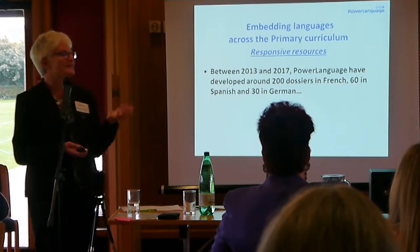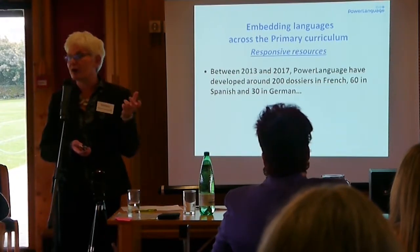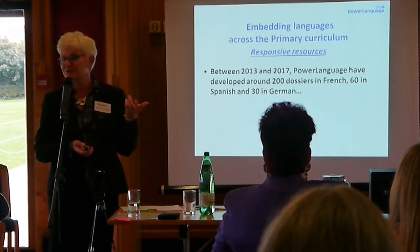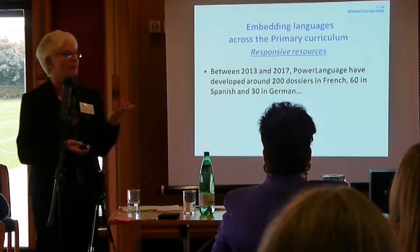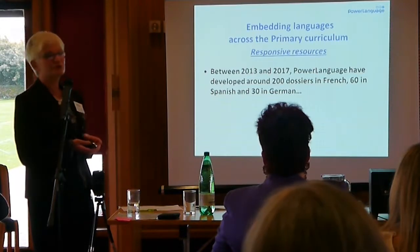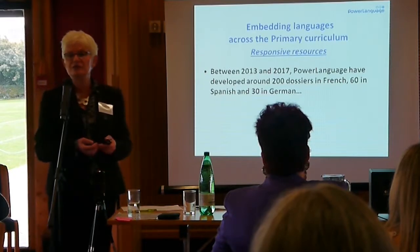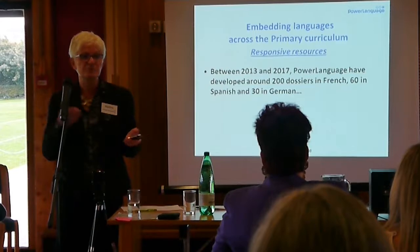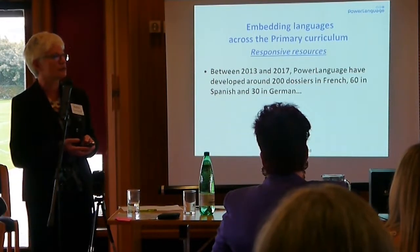And as Richard mentioned, it's amazing how quickly technology is evolving. We started in 2012 with mainly animations on PowerPoints, and now we can use quite fancy animations and all sorts of apps to develop our resources. So this has evolved a great deal. There are about 200 dossiers in French, about 60 in Spanish and 30 in German. Not because we want to have less in other languages, but this reflects what teachers or schools have asked us to develop.